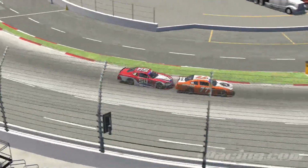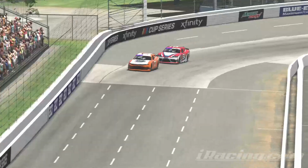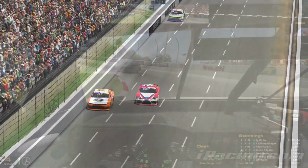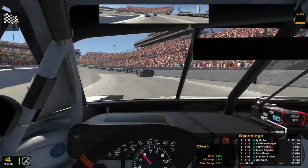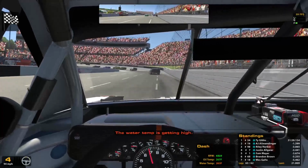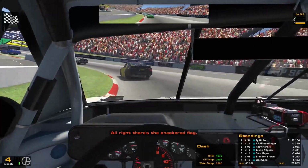But either way, it's the white flag of the race. It is time to end it, as Ty Gibbs, while trying to lap the 77, is going to win at Martinsville and will win, I believe, his 4th race of 2022. How about that for the 54 team? Out of turn number 4, we finished P15 at the line. A solid day for us. Let's go back to HQ.